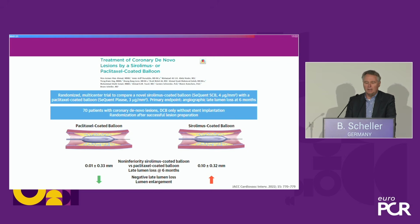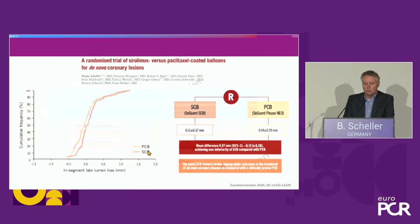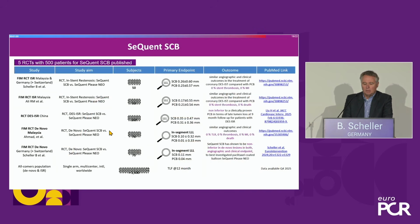This means negative late lumen loss in favor of the paclitaxel-coated balloon group. And these results have been more or less confirmed in the European counterpart trial with the same design, which was published last year by us. Again, we see similar outcomes, but numerically some advantage of the paclitaxel-coated balloon.